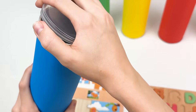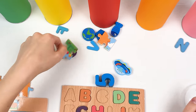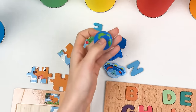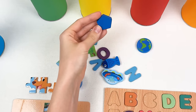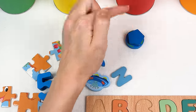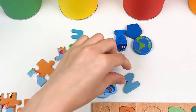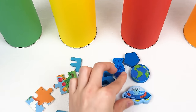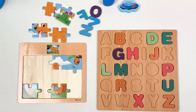Ready? One, two, three! Whoa! Oh my god, look how many blue colors we have. Let's see what we have. We have our planet Earth. We have a shape that is called heptagon because it has five angles. We have a fish, we have number five, we have some aliens. Ooh. And we have another two more puzzles and some letters.